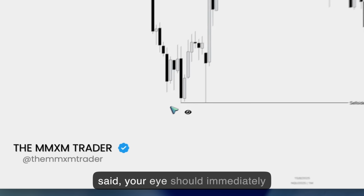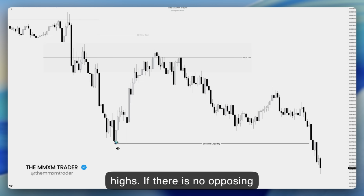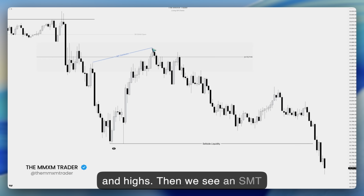Like I said, your eye should immediately jump to relative equal lows and highs. If there is no opposing relative equal lows or highs to target, don't take the trade, okay? If you have this rule in your trading, you're going to see a lot more success targeting relative equal lows and highs.